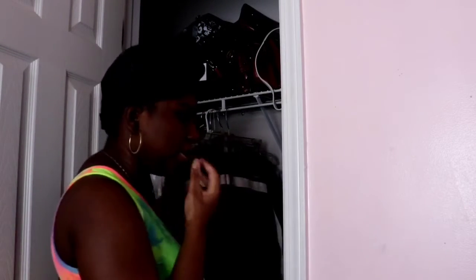Okay, y'all, so I'm in my closet. I'm trying to see what I'm going to be, see if y'all can see me. Can y'all see me? Come on, man.